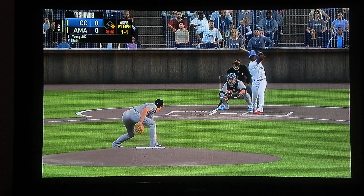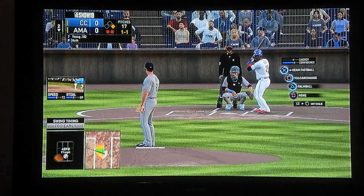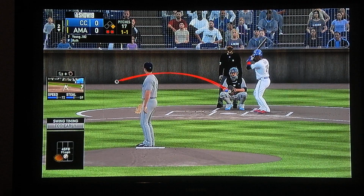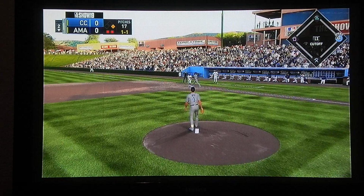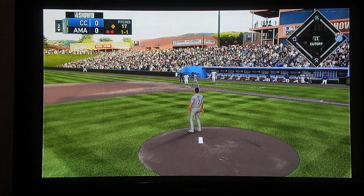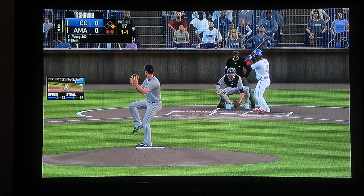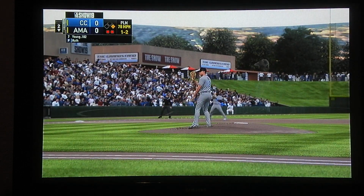Zinn is off of first with 2 away. Fastball, and it gets by him, a swinging strike. I did pitch off one runner, it wasn't last game. Now a snap move over to first. I picked him off once. But now it seems like every time you throw over, he's upstanding, like never slides. Strike number 2.